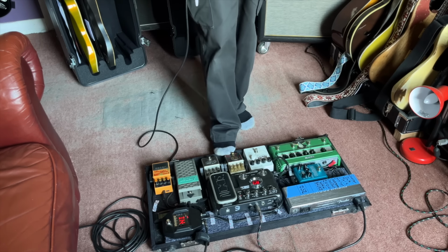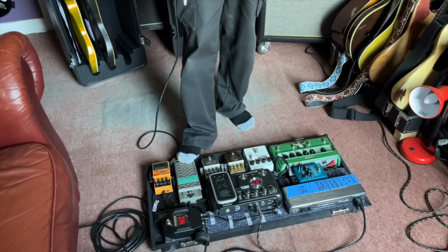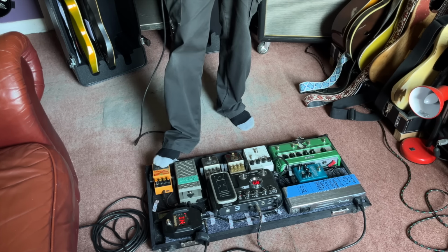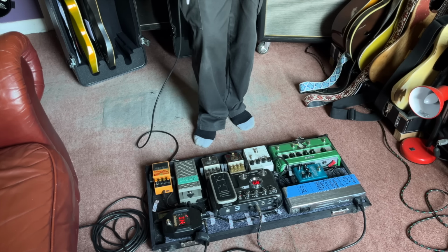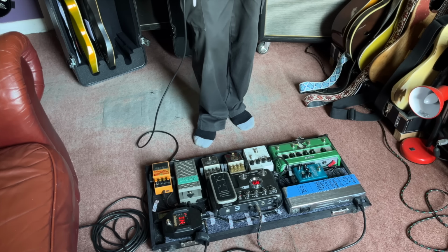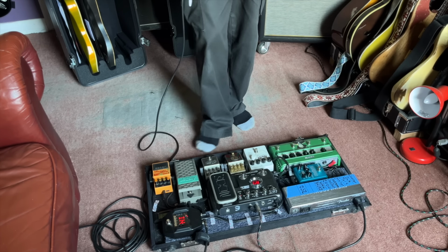So we've got the Marshall Governor, which is my main distortion pedal. The Marshall Jackhammer, which is my dirty clean, that's John Frusciante kind of sound. Ibanez Wah V2, Boss DS2. And if I'm using a Strat with all single coils, my rhythm tone is the Governor and the Jackhammer together with the guitar rolled down on A.